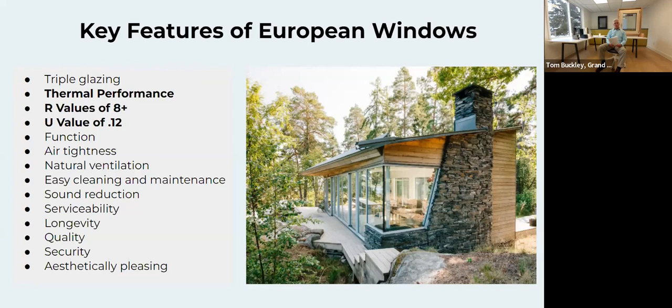Security on these windows. The Europeans are using this multi-point locking system, the full perimeter of these windows. When you turn that handle, that whole window is locking at multiple points around it. We've experienced some of that in our doors here, US produced, but there's nothing like that sense of closing that window.